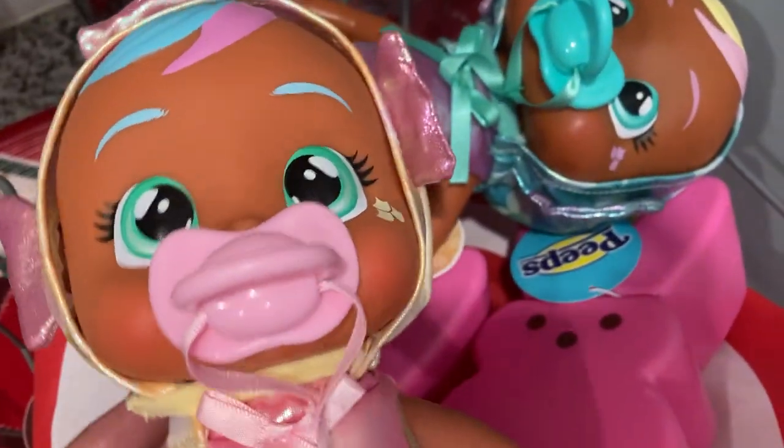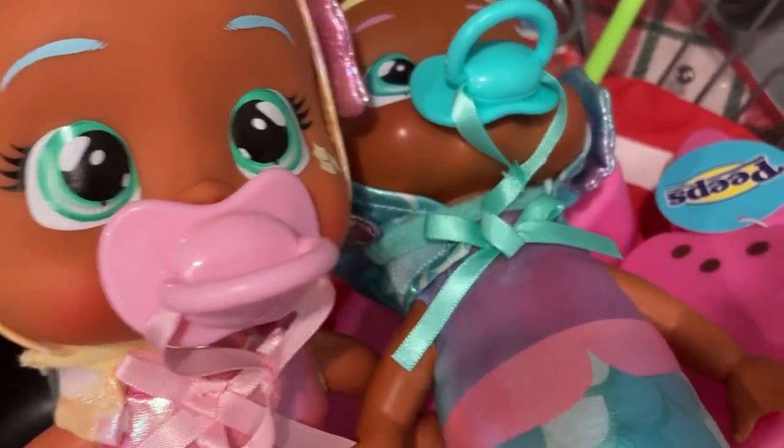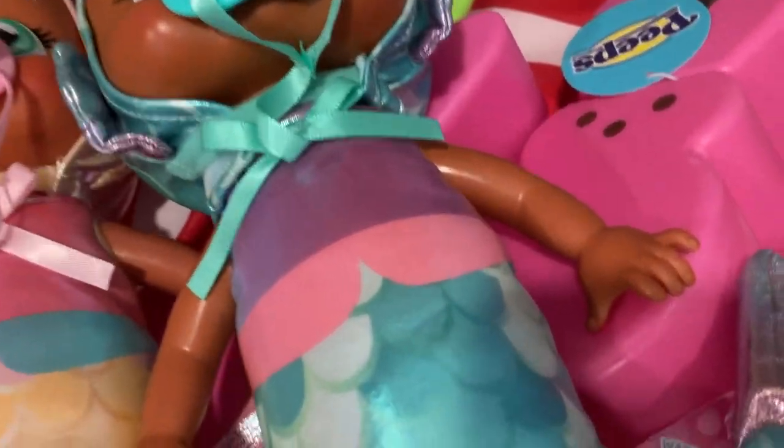I found these for the girls' Easter basket. So I got two, one for each of the girls. They are so stinking cute. And they're going to look really cute in the Easter basket.